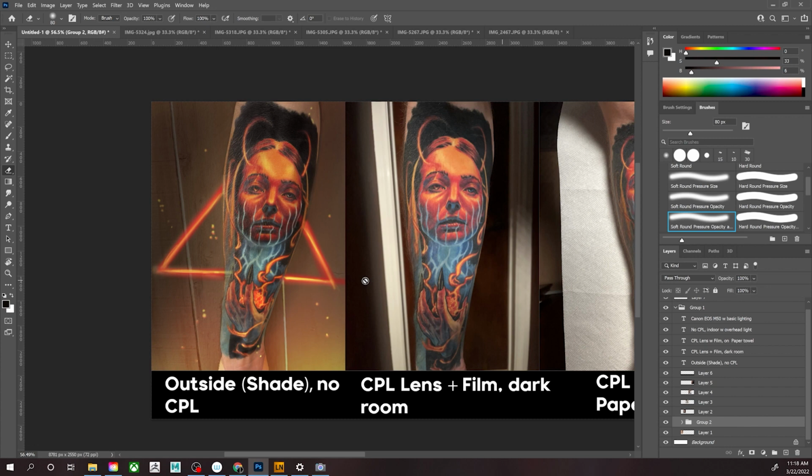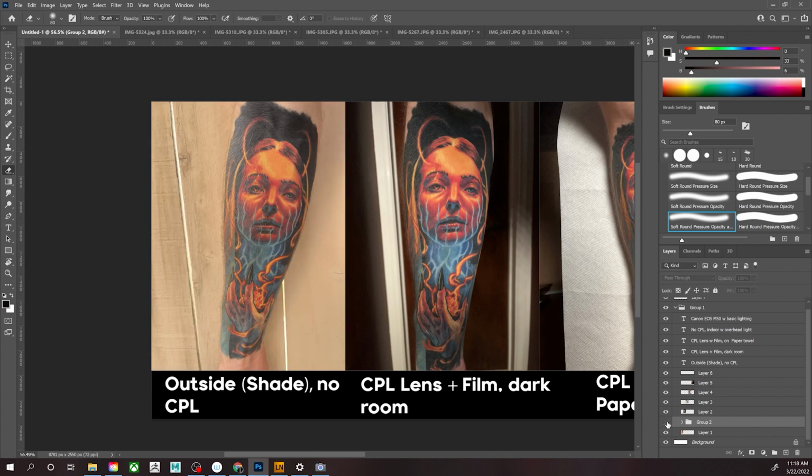Now, that's not to say you can't do cool backgrounds and all this kind of stuff, little effects and everything. If you're going for that sort of aesthetic on your page or online or whatever, it's cool, but we also want to be honest, you know? And some of the changes that we made inside the tattoo kind of push it out of that boundary of what's honest and what's not.